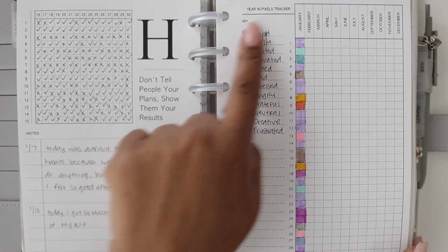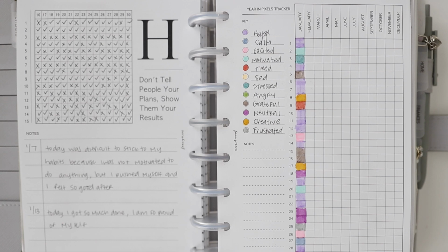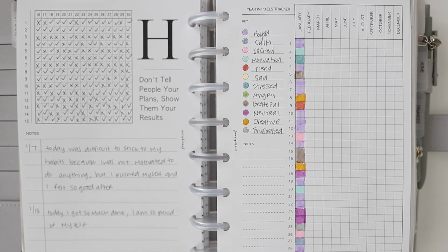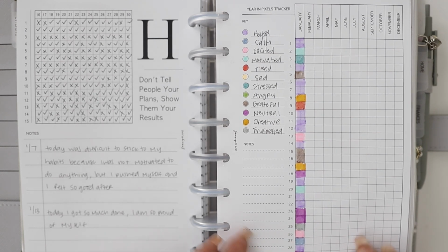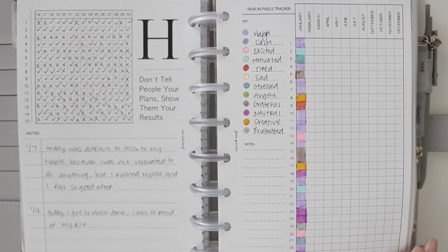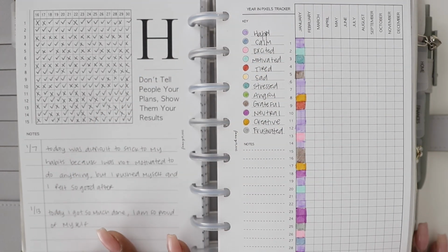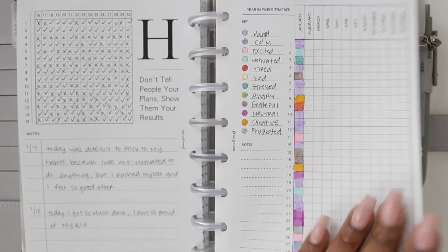All right, so this is the secondary tracker. This is my year in pixels tracker. You're going to see all the pixelated colors on the page, and it's going to look so gorgeous. This is strictly for my mood tracker, but because it's blank, you can use it for whatever you want. So you'd come in and fill in those circles with all the colors, and then your key would be whatever you want your key to be. So this doesn't have to be for mood tracking, but that's just what I'm tracking, okay?